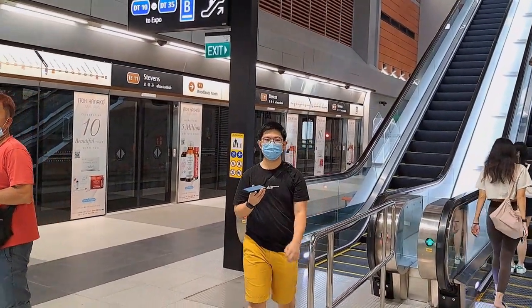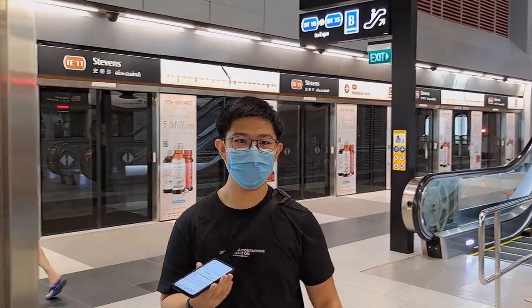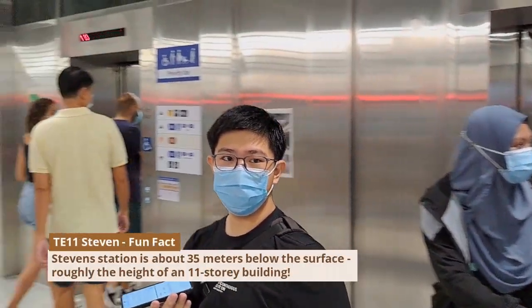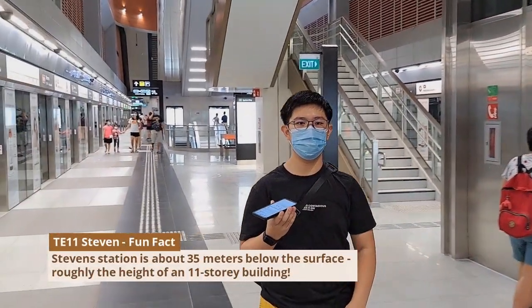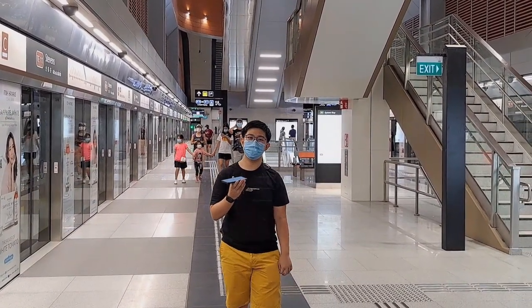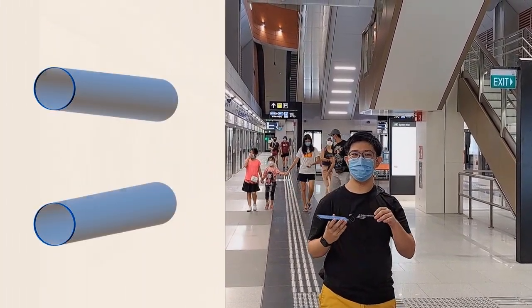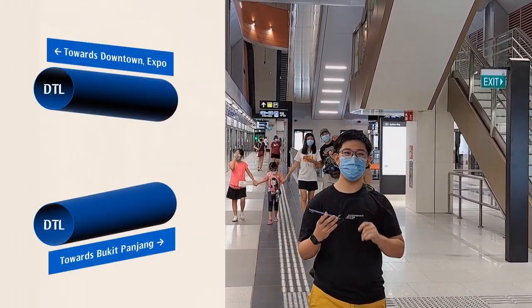Coming down these long escalators onto the platforms, it's no surprise that Stevens Station is one of the deepest stations on the TEL 3. The station is about 35 meters below the surface, roughly the height of an 11-story building. Now, Stevens Station is particularly interesting because of its station layout. The Downtown Line platforms are stacked platforms, which means that one platform is on top of the other.